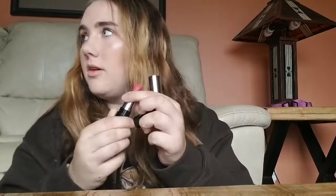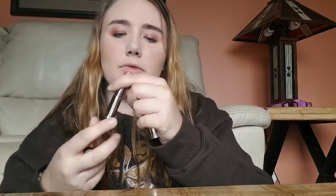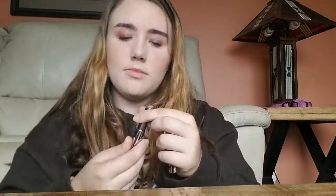I have two Mary Kay lipsticks. This one is in the shade Mauve Movement. And then this one, this is more of a sheen one, whereas this is a full coverage one. This is Sparkling Rose, so it does have a little bit of shimmer. Fun times.